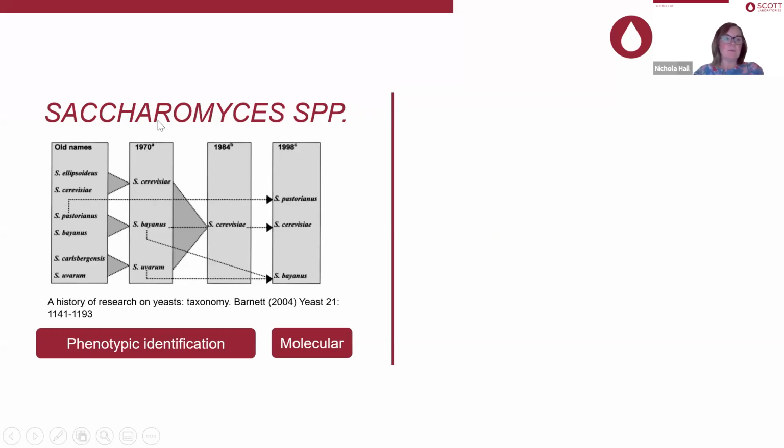So back in the day, when we were doing our phenotypic identification using morphologies and physiologies, pre-1978, we had 6 different species within the Saccharomyces genus. In the 70s, we had 3, with cerevisiae, bayanus, uvarum. In the 80s, they were all reclassified into cerevisiae. In 1996, remember, the yeast genome was published. And in 98, taxonomy was really the advent of the molecular era. And we had pastorianus, cerevisiae, and bayanus. But there was no cerevisiae or cerevisiae bayanus in there.